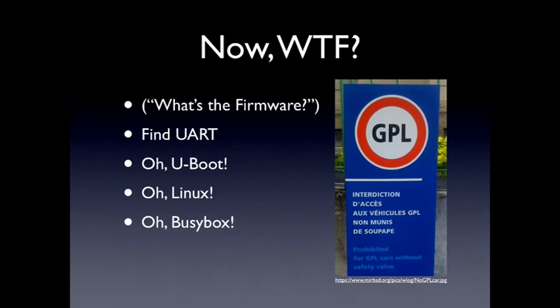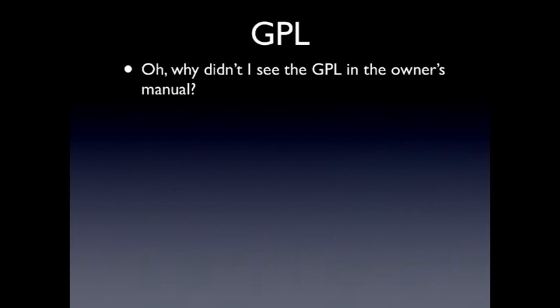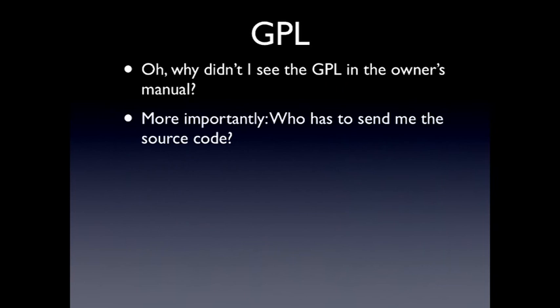I saw this sign and it says prohibited for GPL cars without safety valve, and my car doesn't have a safety valve. This is weird. So where's my safety? I'm sorry, this is just a pun on LPG.